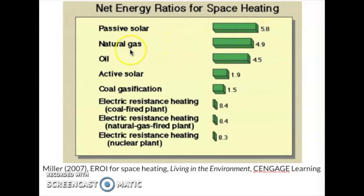The next best fuel is natural gas with an EROI of 4.9. Then comes oil with 4.5, followed by active solar of 1.9. Then there's coal gasification with an EROI of 1.5. Coal gasification means gas that had been converted from coal.